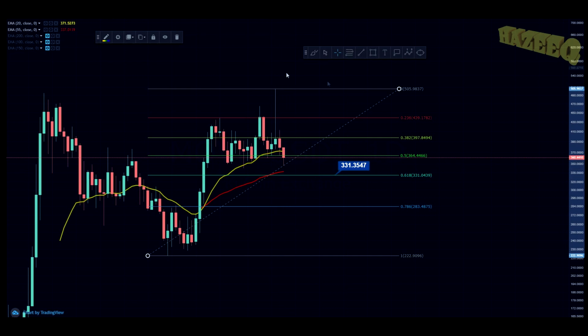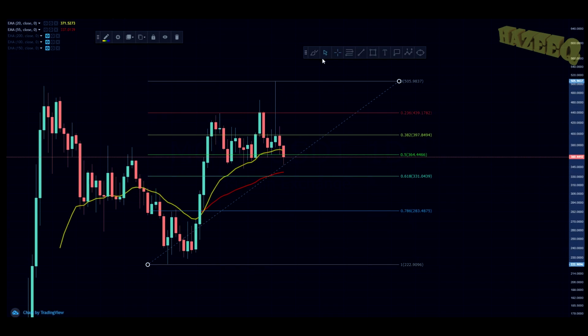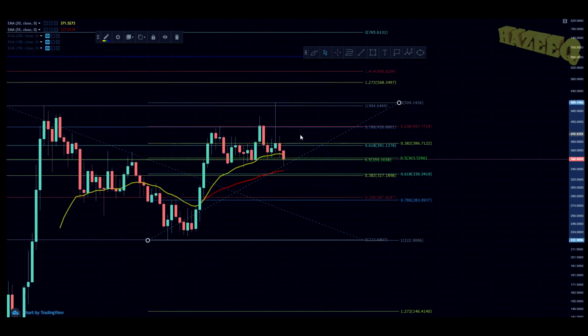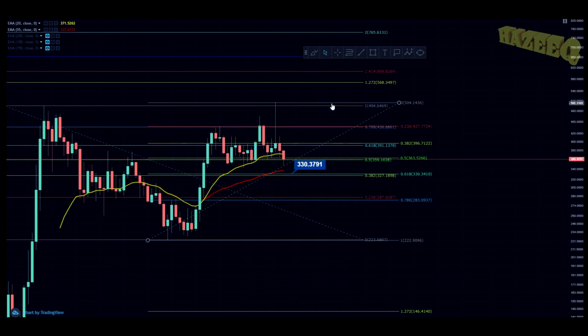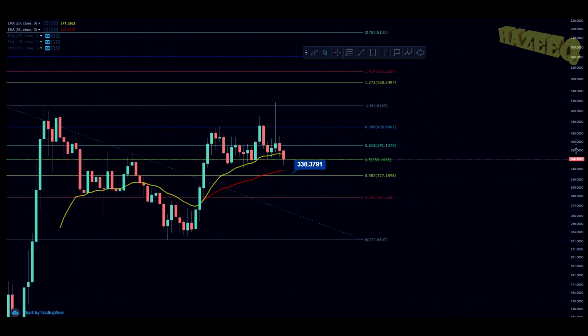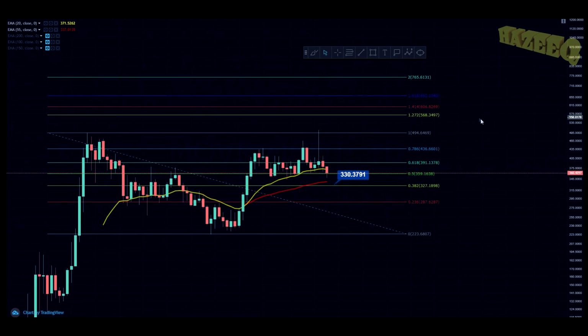Other than that, I think we're going to hold support. And yeah, let me just put that on there. There we go. And we can just remove, no, that was the wrong fib. I do apologize. So we can just remove that fib, and yeah. So pretty much that's everything.